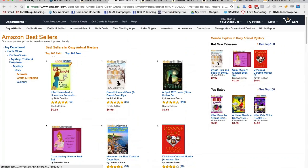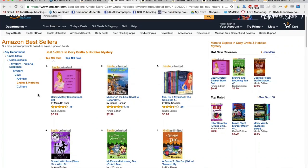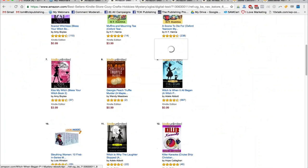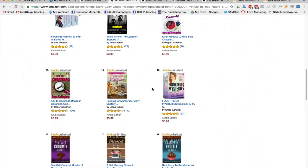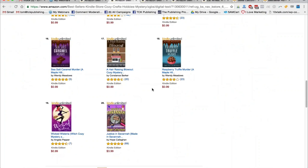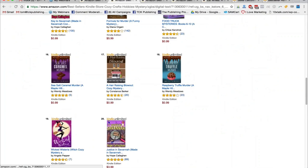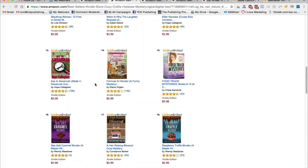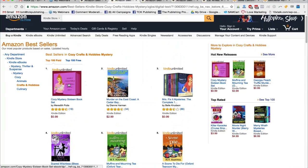And so let's just check the crafts and hobbies to see if that's maybe a little bit different. So this market, again, a whole bunch of animals on the covers. Take a look at the colors, the images that they're using, the font types they're using. And so these look pretty similar, a little bit different. There's more kind of stuff with cooking, and this looks like maybe a barbershop right there. So there's some different images and things that people are using in this market.